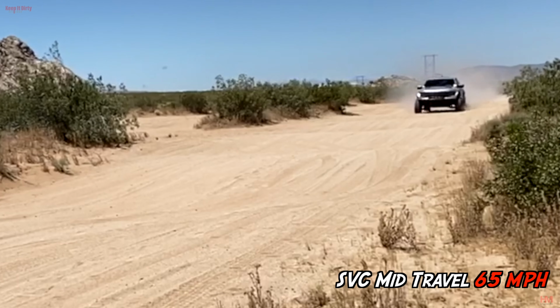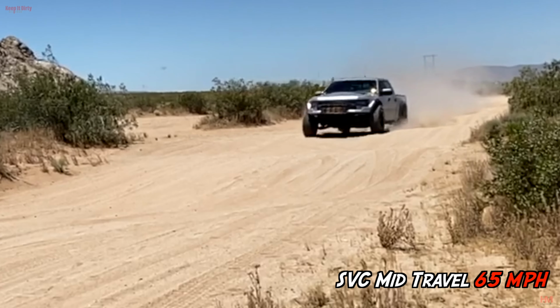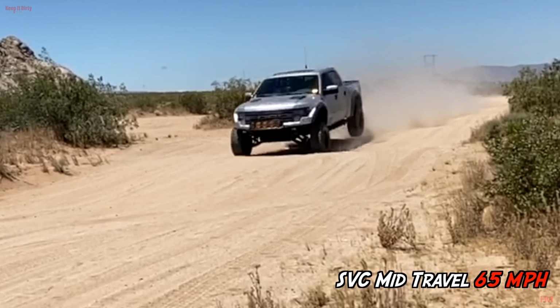Eventually, we'll get to that level where we're going to add quite a bit more capabilities to the truck. We are going to be working on saving our pennies to get that HM kit.